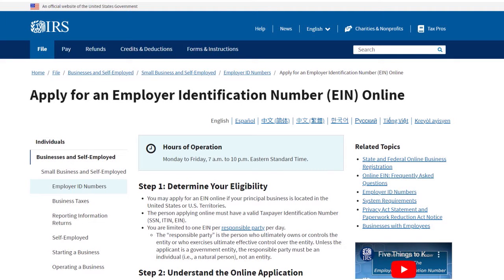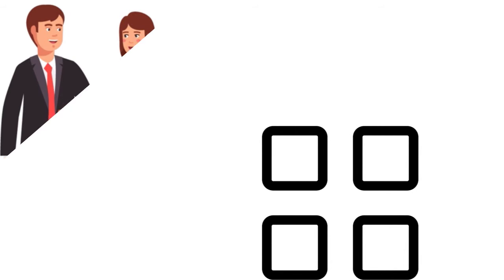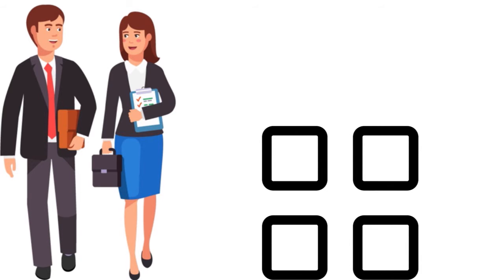Very important. And the IRS has specific established rules that determine when you need to apply for an EIN for your business. So if any of the following statements are true, you need to get an EIN. Please pay attention and take notes. This is really important because if you find yourself in any of these 4 categories and you don't have an EIN, you might get in trouble. So category number 1, your business has employees. If your business has employees, then you need to have an EIN.